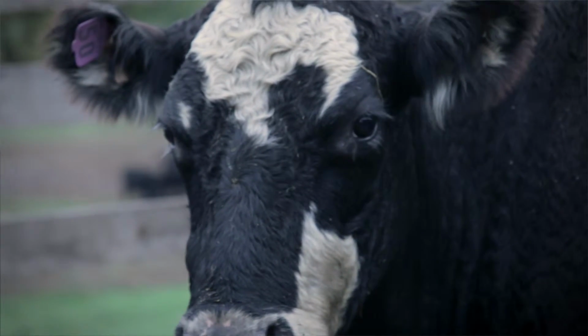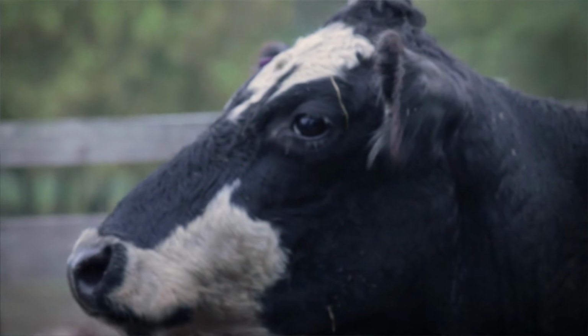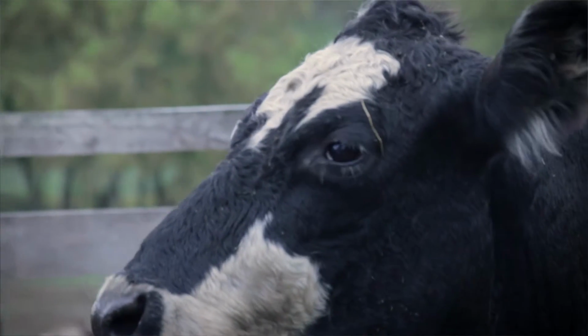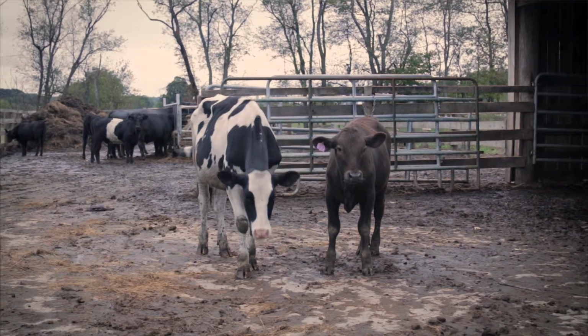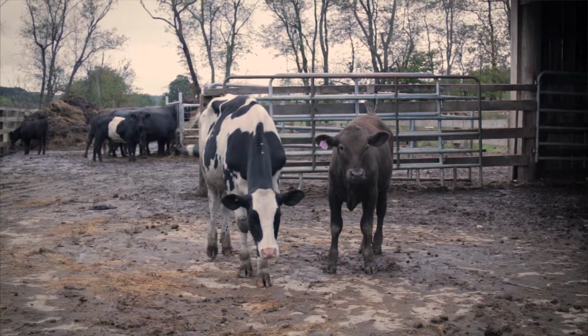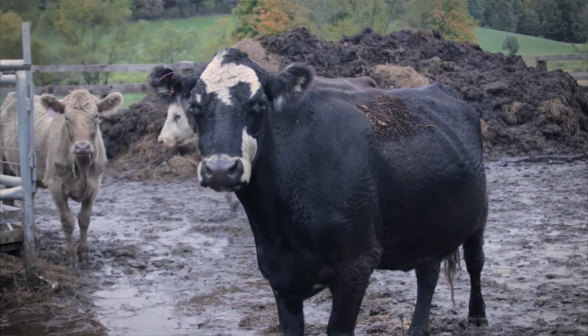I spoke with my local agent, Pete, and he came out, we looked at it together, decided what we could do, and it was really straightforward. We added a 95-foot by 47-foot feed pad, heavy use pad in concrete. It's sloped away from the feeding area, and in the one corner there's storage for manure.